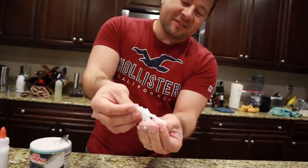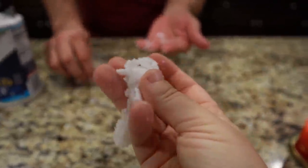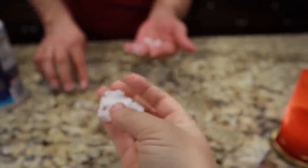There's your glue. There you go. Let me see. Look at it. It's dry glue. Just salt. It just absorbed it. Bam. Boom. We approved that one.